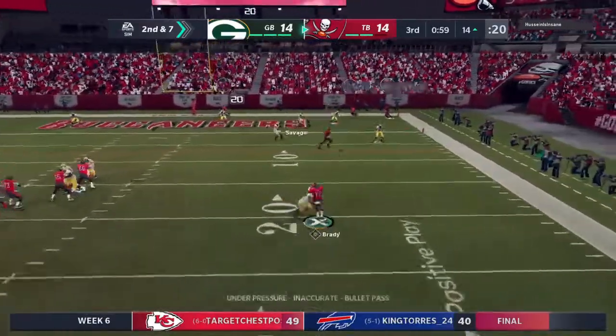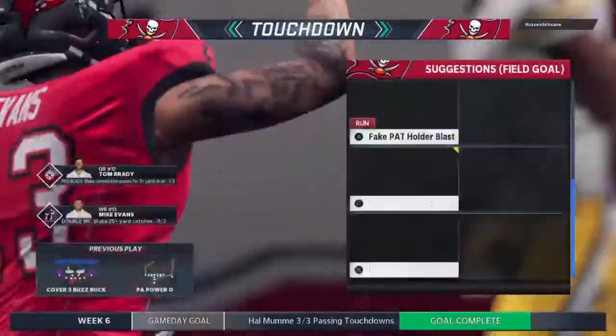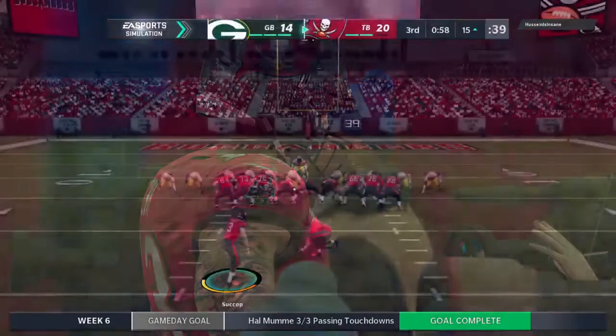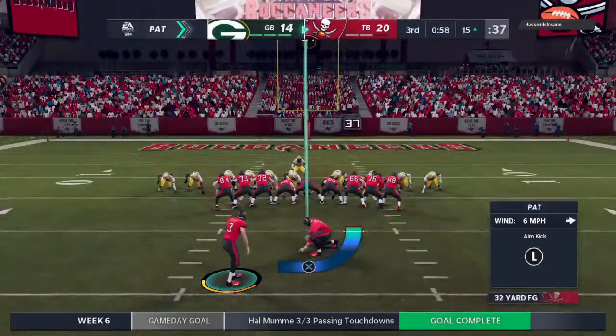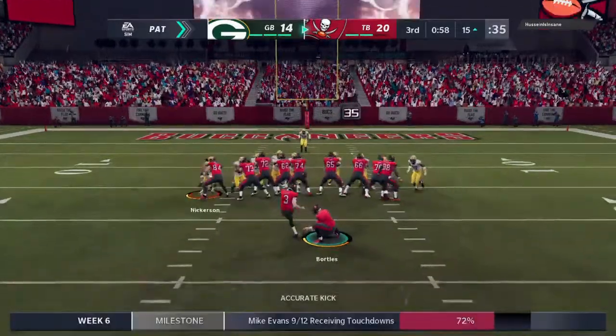Brady, they'll roll him out right. And Evans hauls it in. Touchdown, Bucs. Mike Evans, his 9th touchdown of the season. And the Bucs have taken the lead.